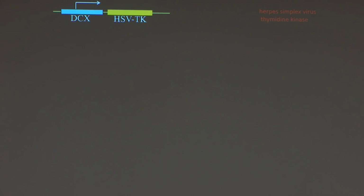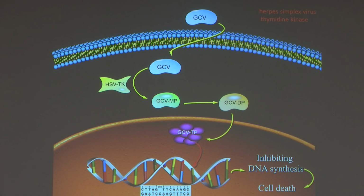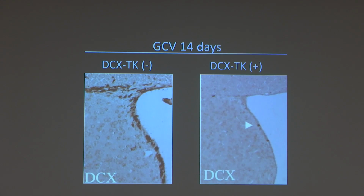So the next question: do those stem cells truly contribute functionally to recovery from ischemic stroke or not? So we developed a transgenic mouse model. One model is doublecortin driving HSV-TK. If we inject ganciclovir, this results in depletion of the neural stem cells. This is the model we developed. This is after GCV injection for 14 days. This is the normal vehicle. This is the transgenic mouse model with doublecortin. The majority of the cells are gone after injection.